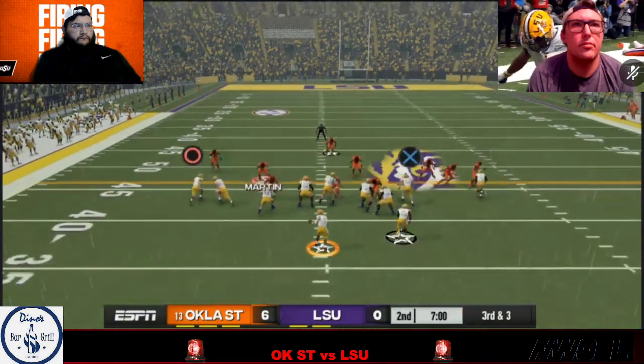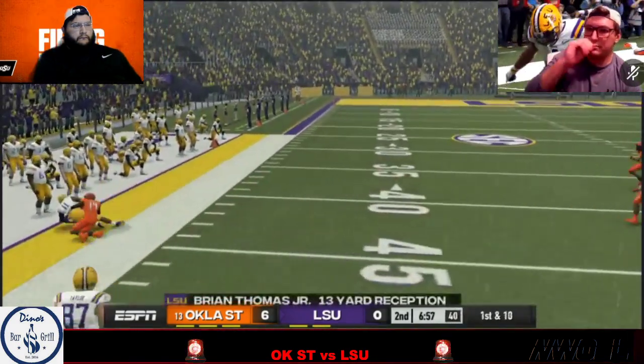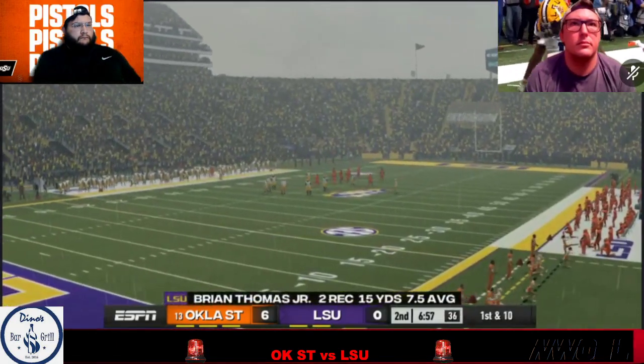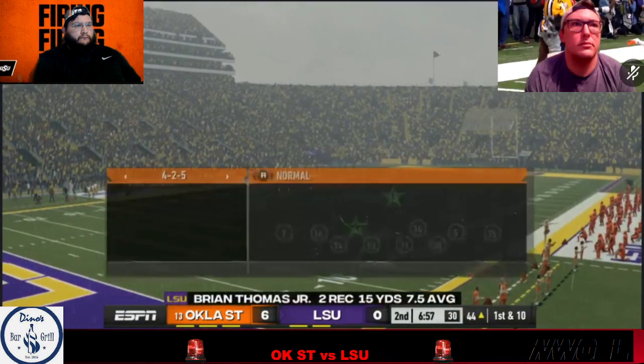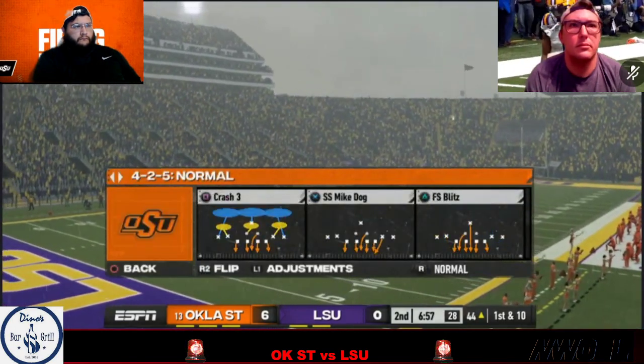That might be him in motion going from left to right. 3-step drop right here. Corner route. Brian Thomas Jr. with a 13-yard reception. Toe taps right before hitting the sidelines. And now we cross the 50 as we have 1st and 10 at the 44.